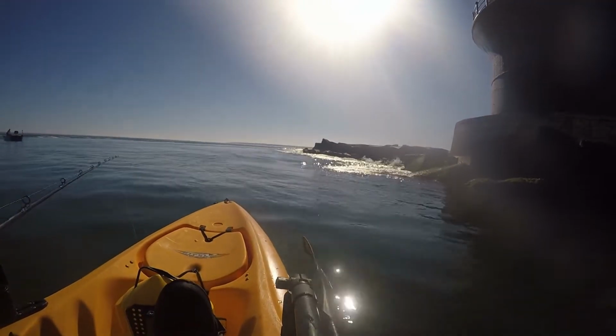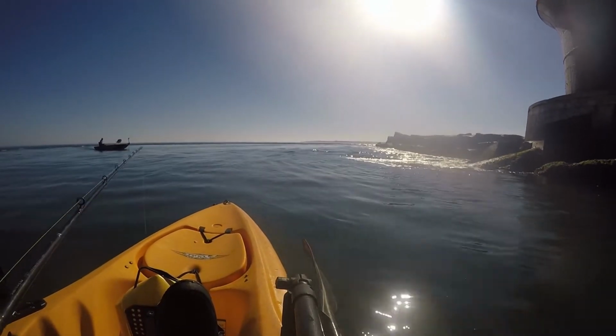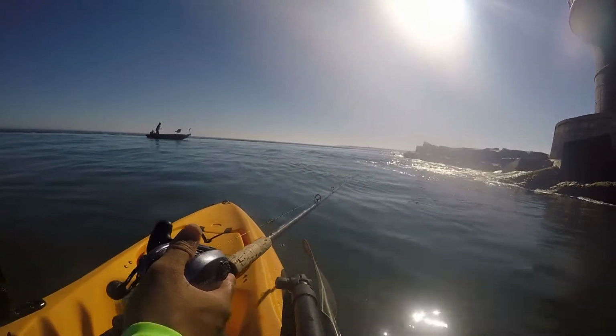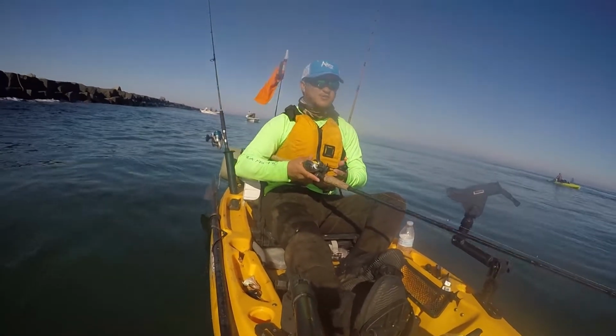I'm not gonna say what kind of rod because it depends on the species, but definitely get at least a 7 foot rod. This is a 7 and a half foot. You see how it can swing across the bow. It allows you to bite the fish.